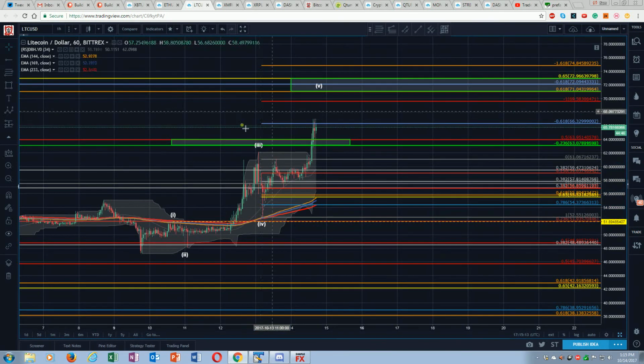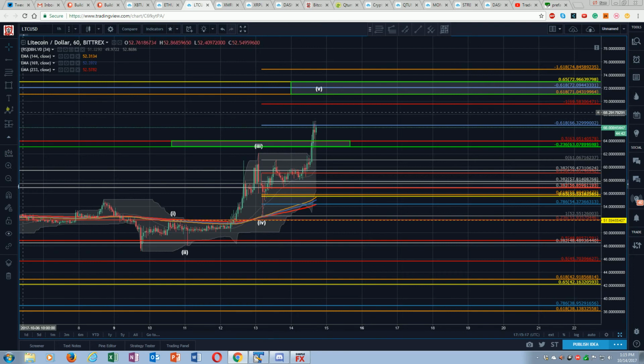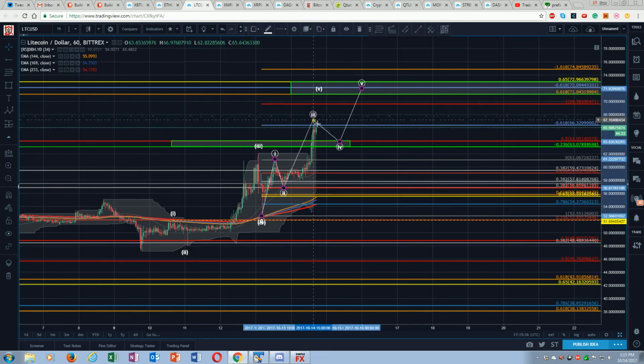So potentially we have a 1, 2. Let me label it so you get the idea. So potentially we've got a 1, 2, 3 underway. We don't know that we have a top yet. 4, 5. Right? So that's what we're looking at in the 5th wave of this structure. You see that? Until we get a pivot, we don't know that we're there.